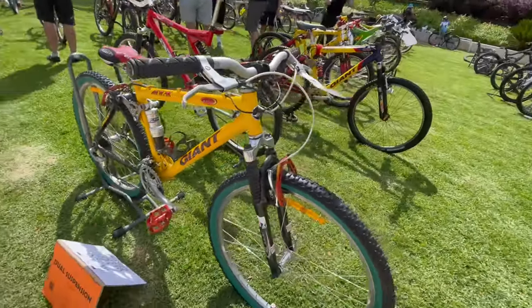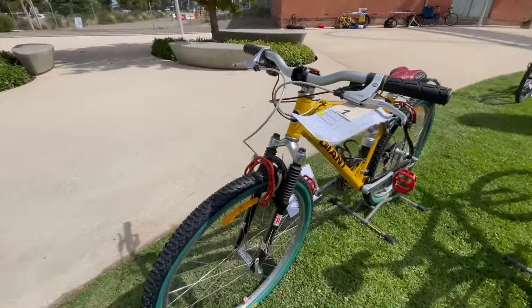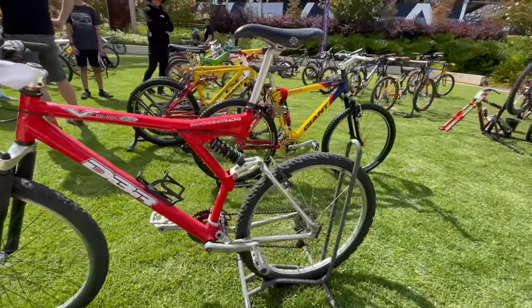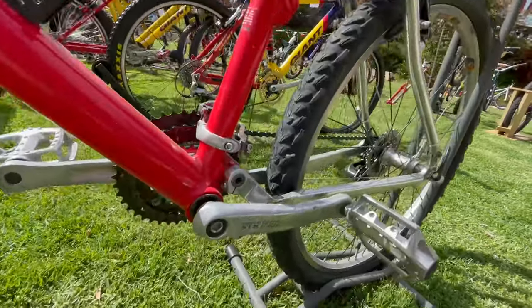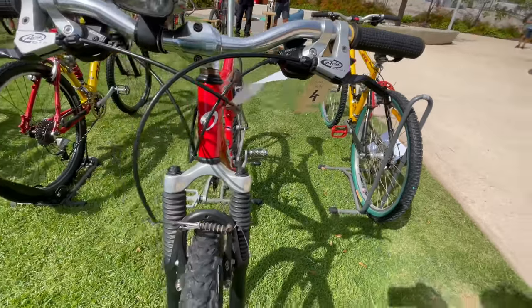This cool Giant ATX is actually owned by Brad, the organizer's young daughter, and she, along with her dad Brad, actually built this bike together. Pretty cool little family project. This is also Brad's Diamondback V-Link, which is also a very original, very nice bike.